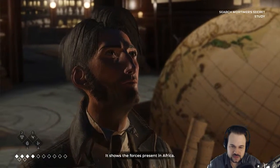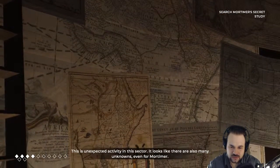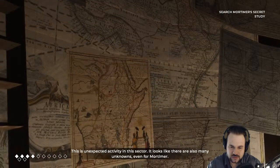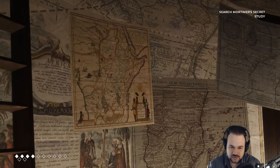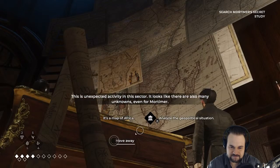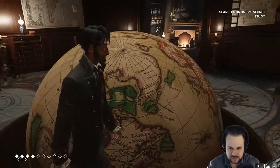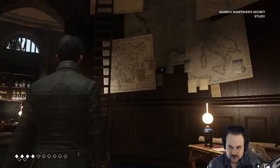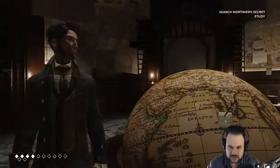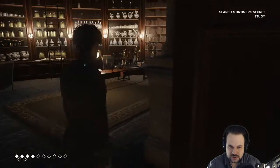It shows the forces present in Africa. This is unexpected activity in this sector. It looks like there are also many unknowns, even for Mortimer. This is really like he controls the whole world, sort of. Which is a bit unnerving.